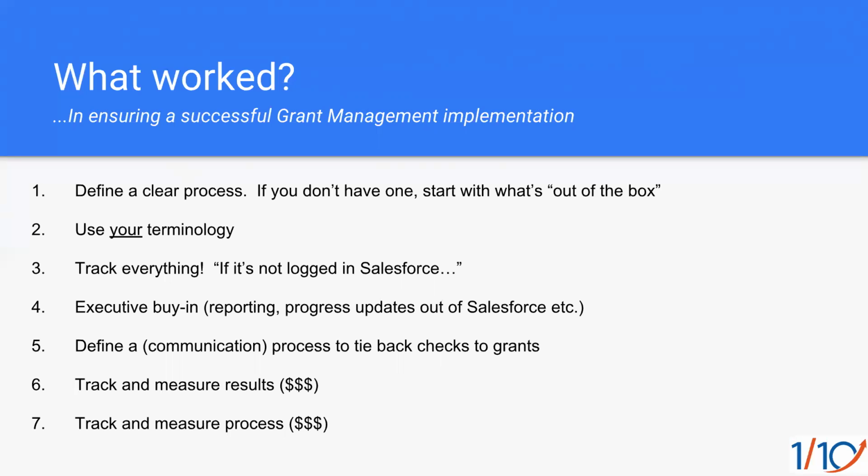So first is I recommend having a very clear process. Lots of times I work with organizations who do not use any particular centralized platform, and they're using their spreadsheets, they're using their Google Docs, they're all using their own things. And then we say, okay, tomorrow you're going to start using Salesforce, and it's a complete mess because everybody's using it differently. So as simple as it sounds, I recommend starting with a very clear process.